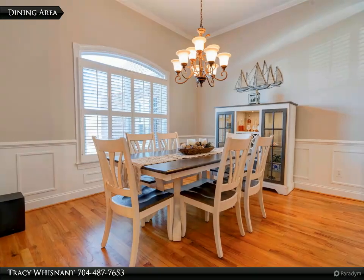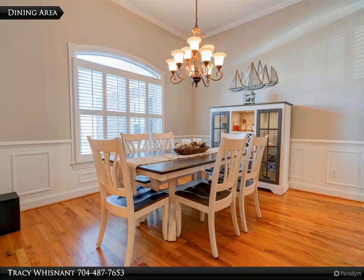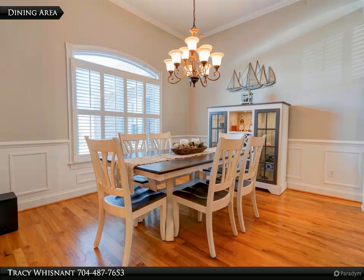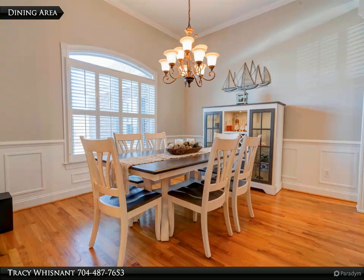Bonus room is perfect for a home office, playroom, or additional living area. Sunroom and patio is ideal for relaxing or entertaining, overlooking the fenced backyard.